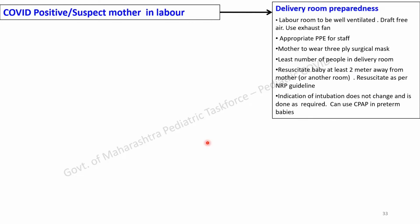Resuscitation is done as per the NRP guidelines. There is no change in that. A plexiglass or a head box can be used for suction or intubation. Now, indications for intubation do not change. They remain the same and should be done as and when required. CPAP can be used in preterm babies. So this is our delivery room preparedness.